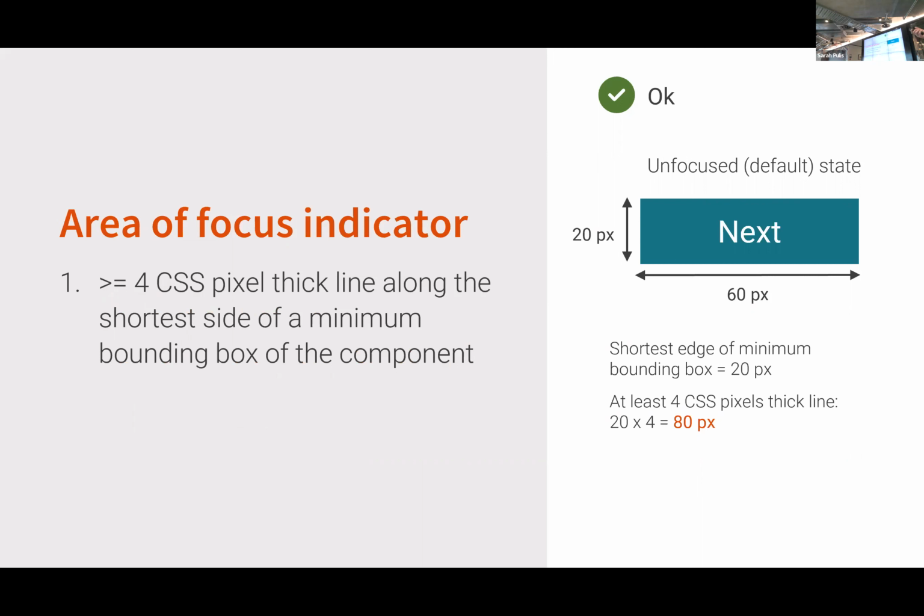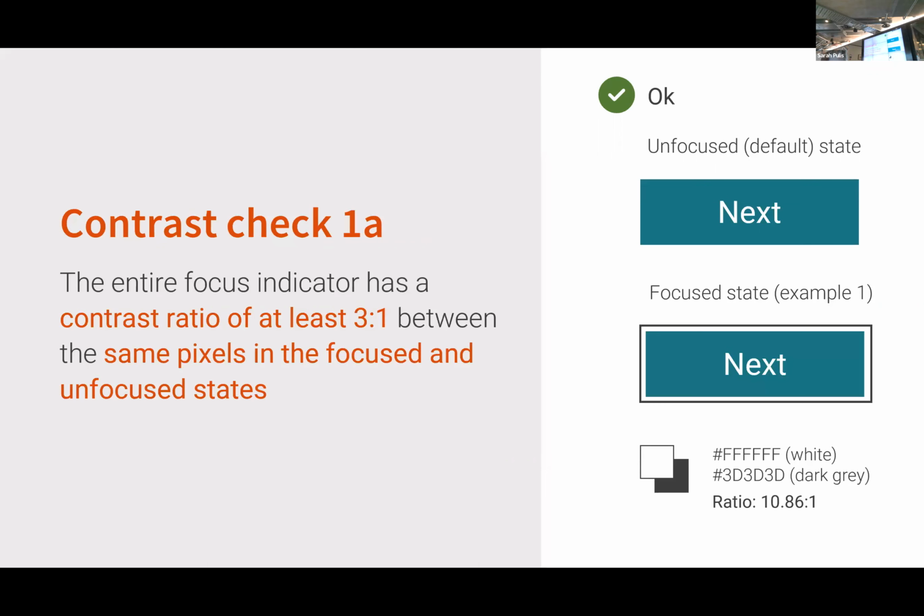So first of all is just a little bit of digging into what we call that area of focus. So in this particular case, we're saying that if we have greater than or equal to a four CSS pixel thick line along the shorter side of a minimum bounding box, that seems to be out of order.